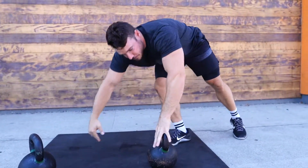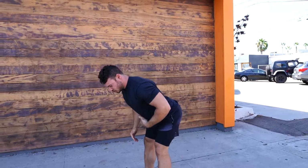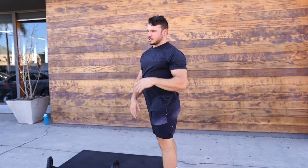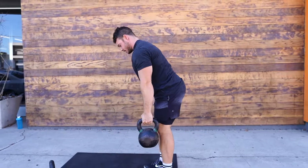Teaming up the floor press with a bent over row, we're gonna have that nice hinge. You're gonna be pulling that kettlebell in and getting that lat as tight as you possibly can, like so. Hinged over.